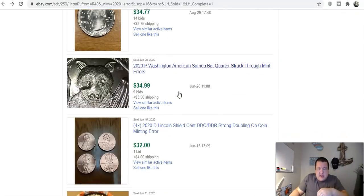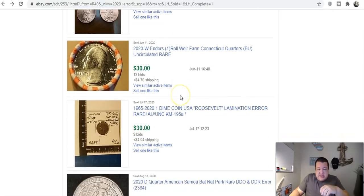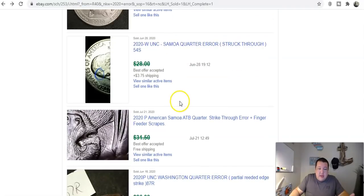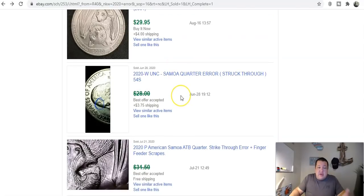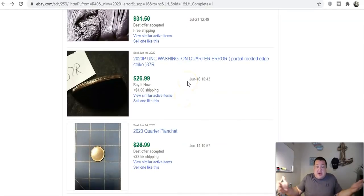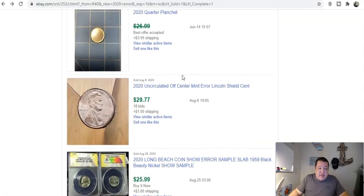But you can see all of the strike throughs on, especially, the American Samoa. It's just insane, the amount of coins, minor and also major. And these are coins that are selling for so much more than the West Point quarters. So it's definitely right now in the conversation as being one of the big opportunity levels. And it's incredible, it's just the way things are changing right before our very eyes. There's been a shift in the current modern collectibles market, and this is proof positive right here.